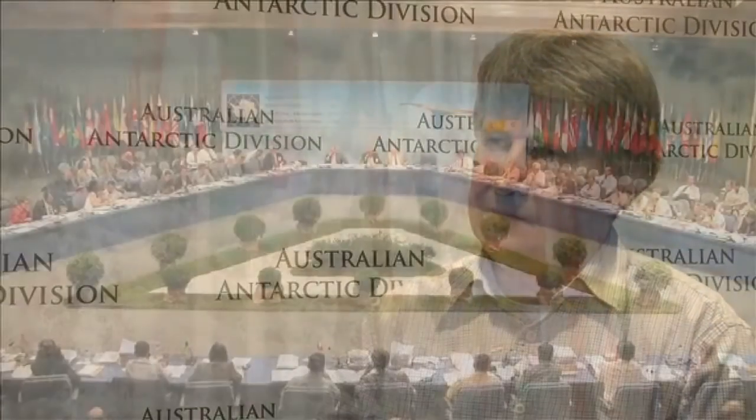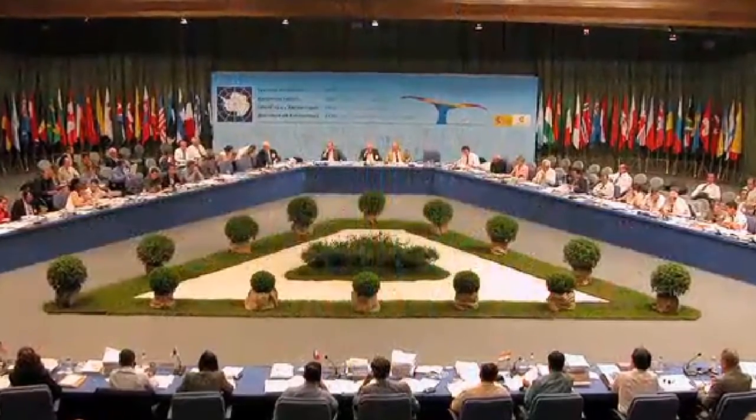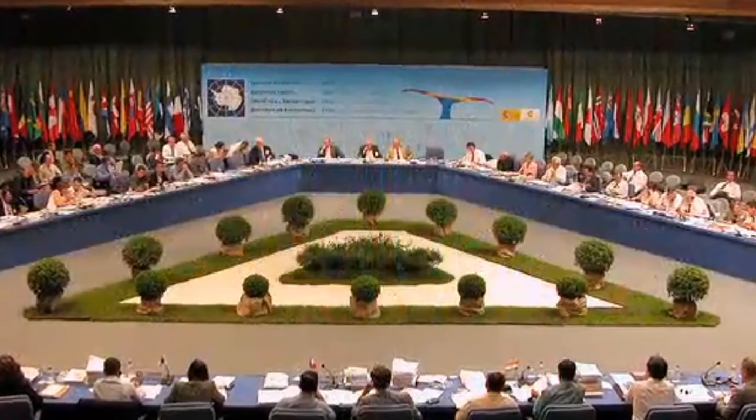The Antarctic Treaty was negotiated over 50 years ago. There are currently 50 nations which are parties to the treaty, and the treaty governs Antarctica and the Southern Ocean.